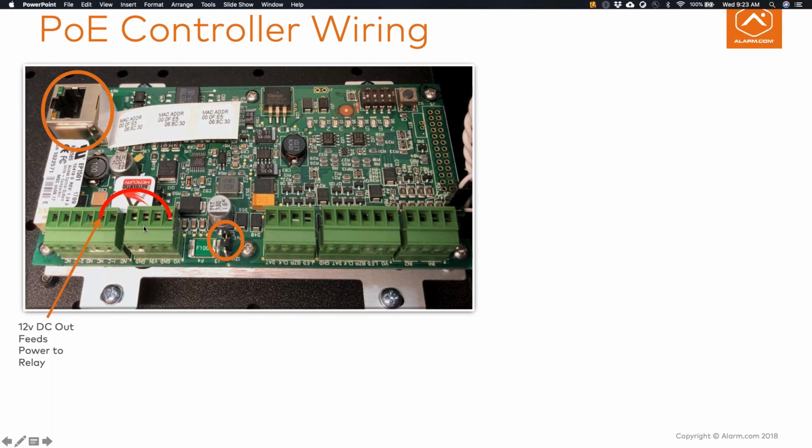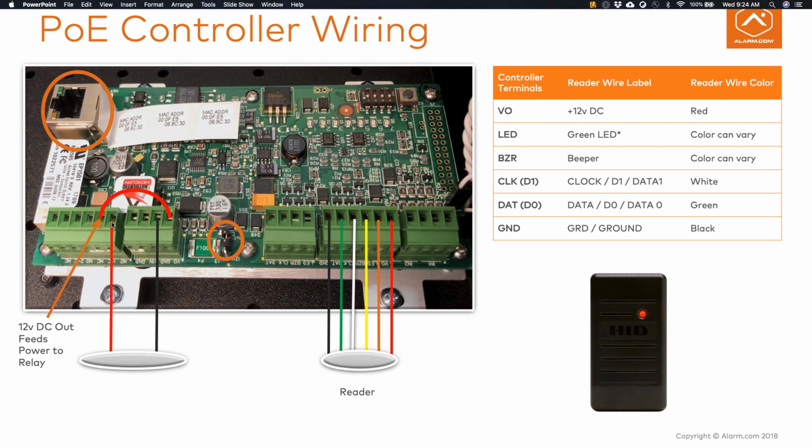Then we go hook our strike up. So we've got a ground and our normally open for a strike. If it was a mag lock, we'd wire it normally closed. Strikes can be wired normally open or normally closed, but are typically normally open. And in this scenario, we'd want to use reader 1 instead of reader 2.